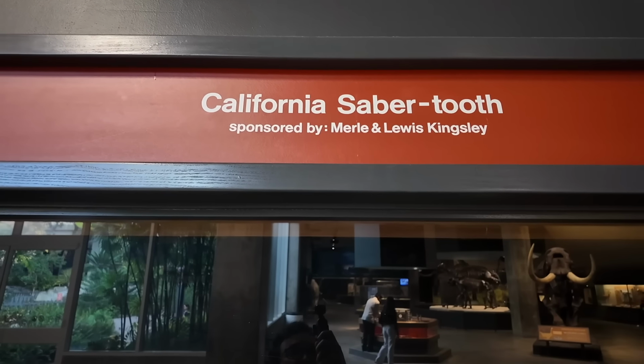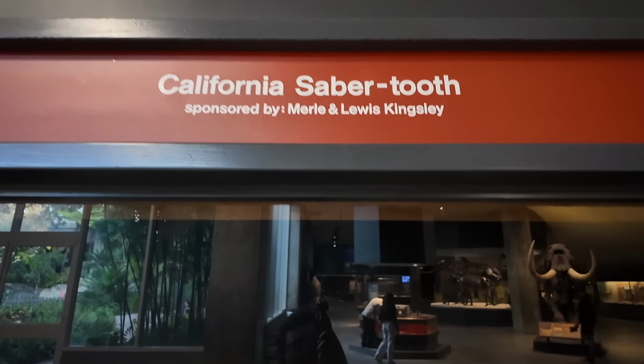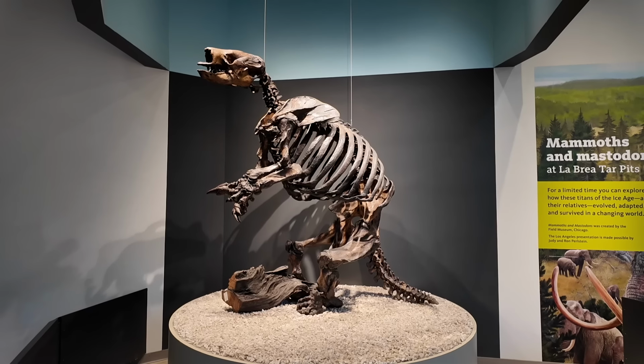One of the first things you'll see when you go into the museum is the California saber-tooth skeleton here. And this always scared me as a kid because it transitions to a model of the actual saber-tooth, and that thing is nasty. It wants to bite your face off right there.